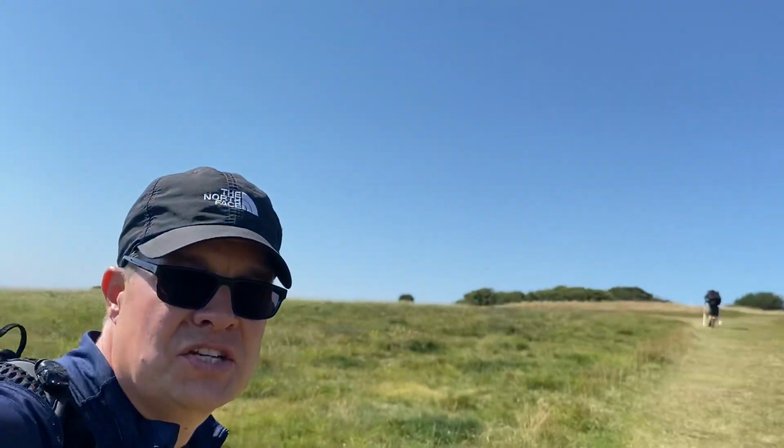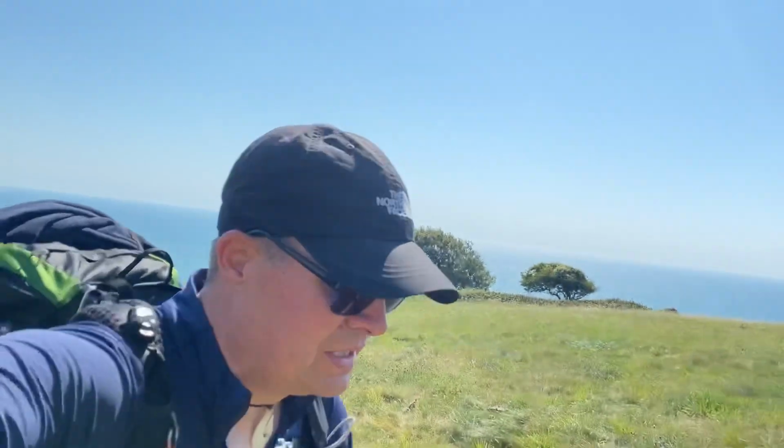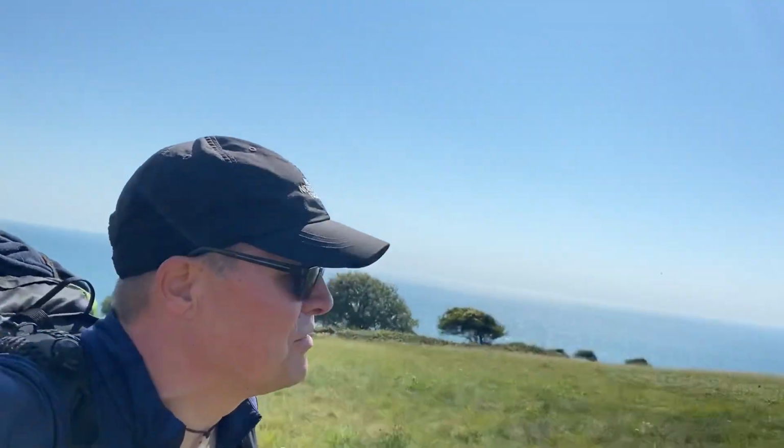But yeah, so there's 5 of us. There's 2 up there, myself and one behind, which I'll show you later. The leader of the group, he's gone off already because he's like a pack horse. He goes off at 90 miles an hour and he's strong as an ox. But anyway, I'm sure you'll see him a bit later on.